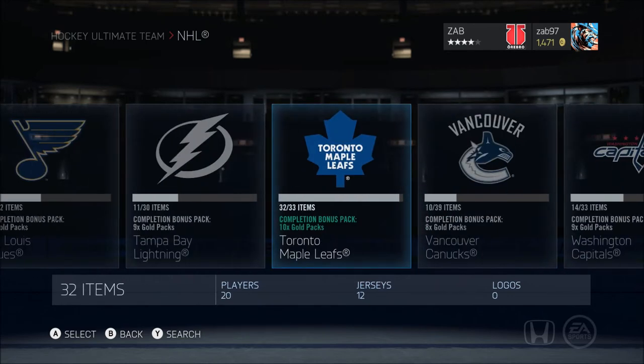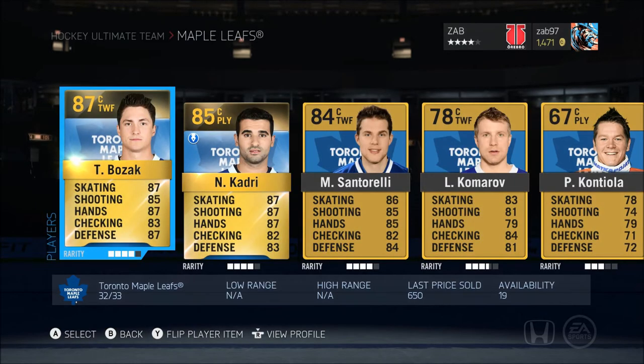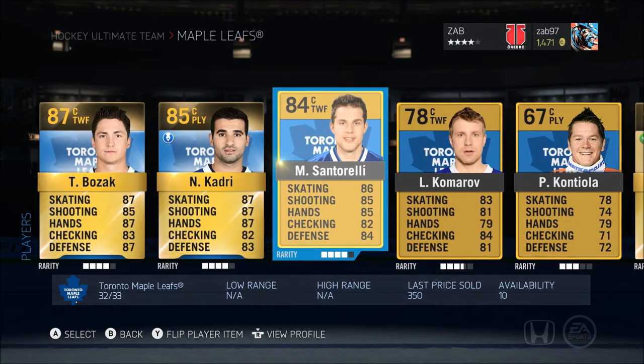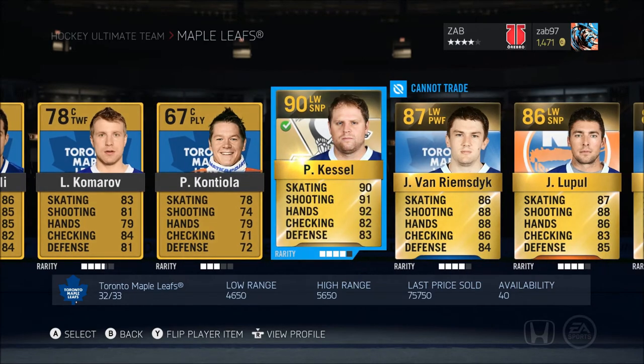So Toronto, pretty easy collection to collect. We have not collected it yet. We need one more item, but we will do that in a quick second. But was that Kadri, really, really cheap. The only expensive player is Phil Kessel. He's only going to go for about 75K, maybe 80K on the high range. But with that being said, still pretty cheap, and he's one of the better players I've ever used.